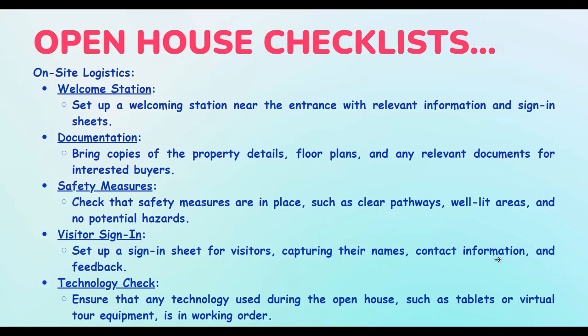Technology. I have Verizon for my cellular service, and I have a Jetpack. It is a wireless internet access that, as long as you have cell service, you get internet access. So that's something I always bring with me to open houses. Make sure your tablets are charged and that everything is in working order before you walk out the door. Do it the night before so you're not rushing. I'm famous for last minute stuff. Don't be like me.